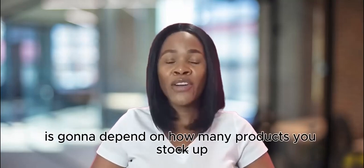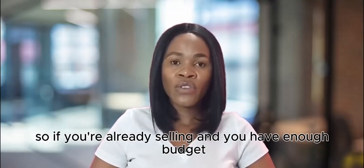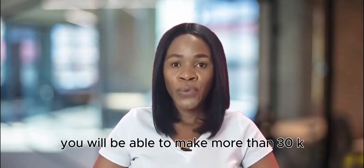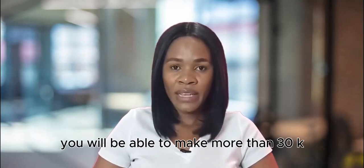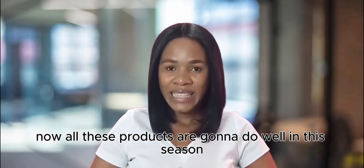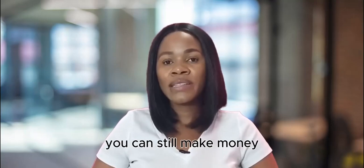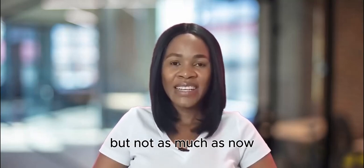It's going to depend on how many products you stock up. So if you're already selling and you have enough budget, you will be able to make more than 30k. Now, all these products are going to do well in this season, but even if you want to sell after this season, you can still make money, but not as much as now.